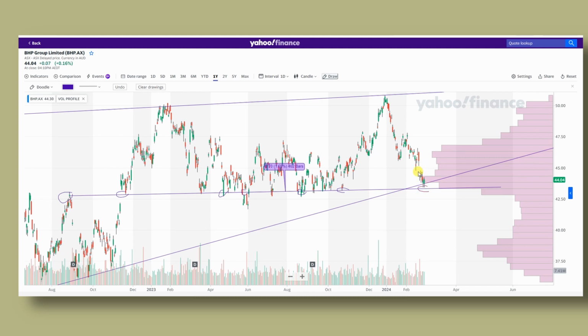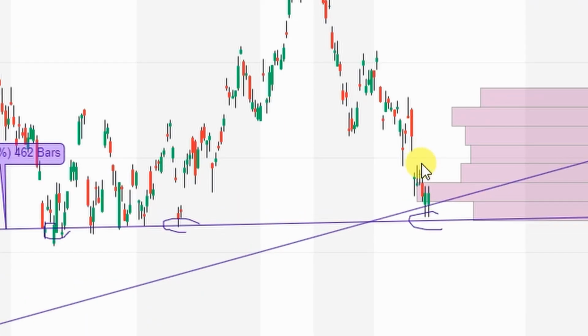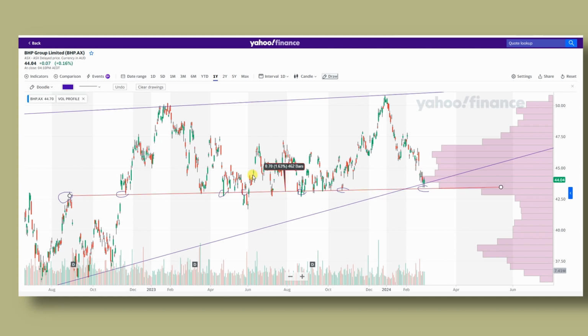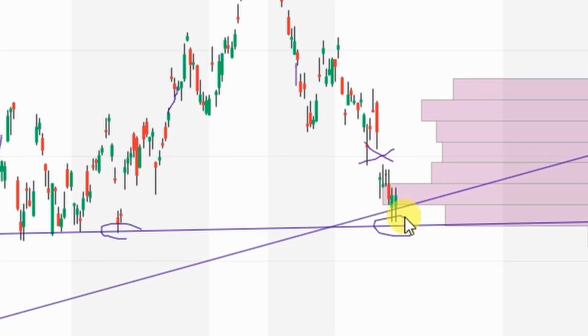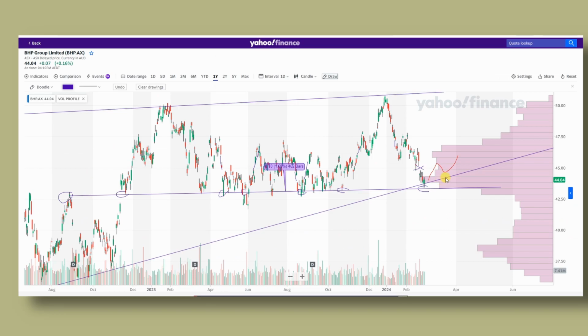Meaning not much is traded down here, not much is traded up here. It's generally traded around here. I can also see that there was a recent gap down here, and there have been many gaps in the past, and the gaps tend to get filled. Meaning if there's a gap down, it gets filled. Gap down gets filled. Gap up eventually gets filled. So my expectation is this missing gap here is probably going to want to get filled.